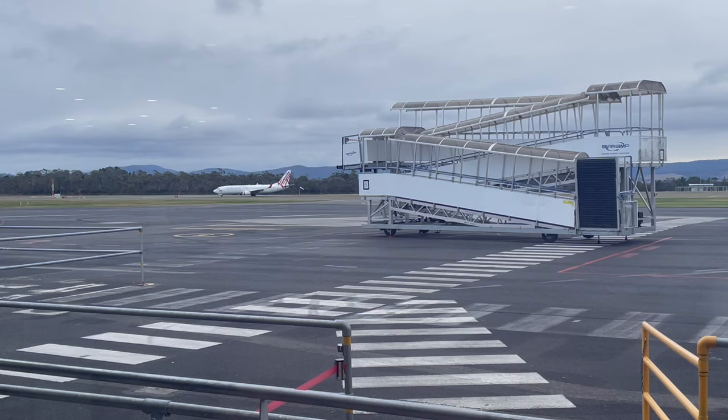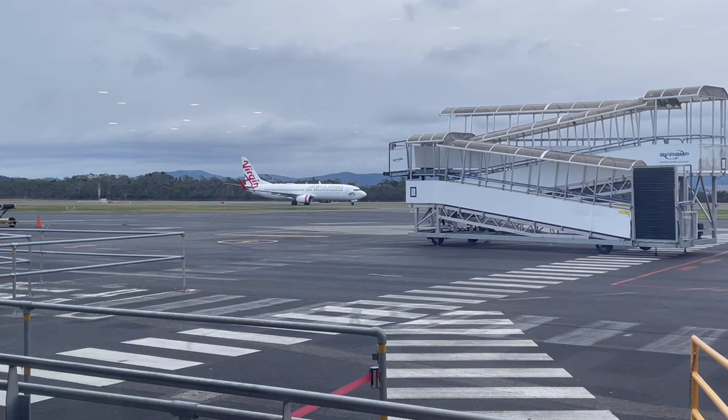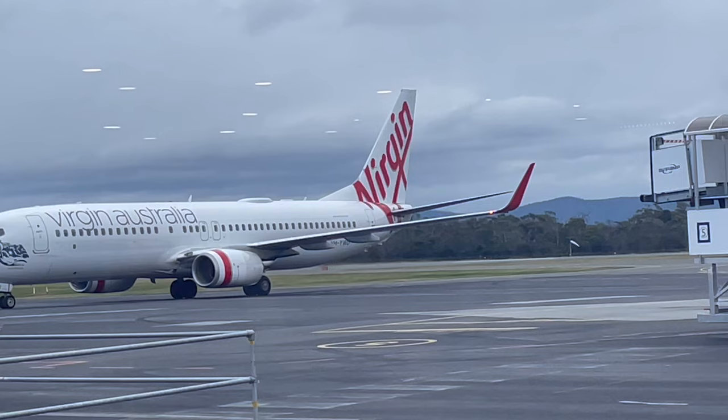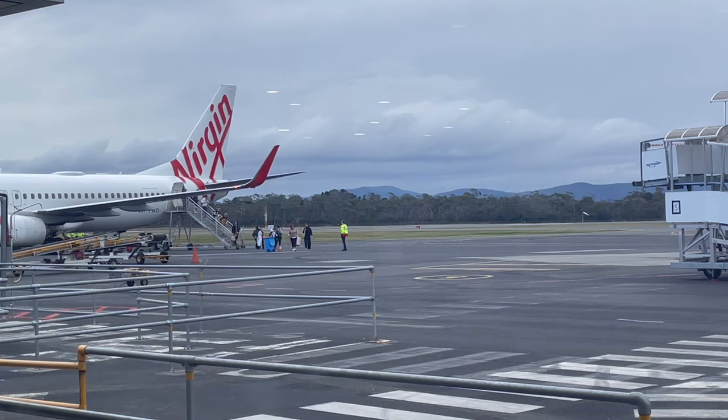Here comes the aircraft this morning, Victor Hotel - Yankee Whiskey Delta, a 5.7-year-old Virgin Australia 737-800 with 8 business class seats and 168 economy class seats. It's nicknamed Tina Mirakuna, which is the Palawa kani name for the Macquarie River that flows through Tasmania's east, and it's operating the Melbourne to Hobart turnaround this morning.